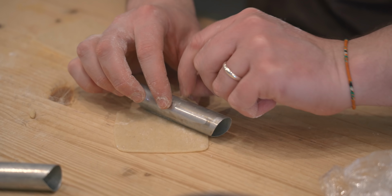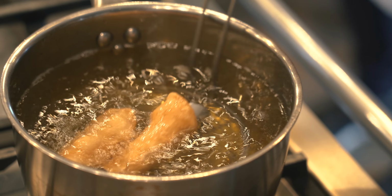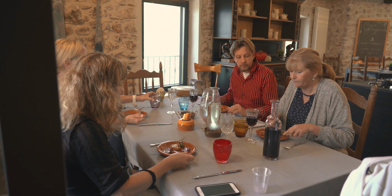The cannoli dough is also rolled using a special cylinder mould. They are deep fried and the mould is removed. Ready to fill. And now for our rewards.